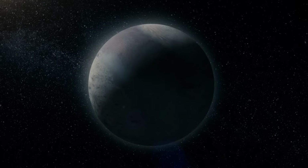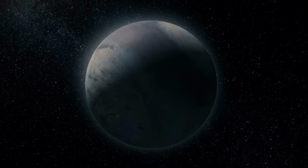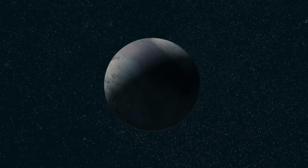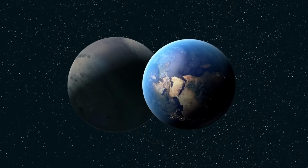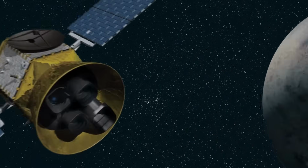On top of all that, there might be another planet in this system, also in the habitable zone. We're not sure whether it's really there, it's just a candidate with a crazy name. But if it turns out to be real, it would be about the size of Earth. Also, it would be the smallest planet in the habitable zone ever spotted by the TESS telescope.